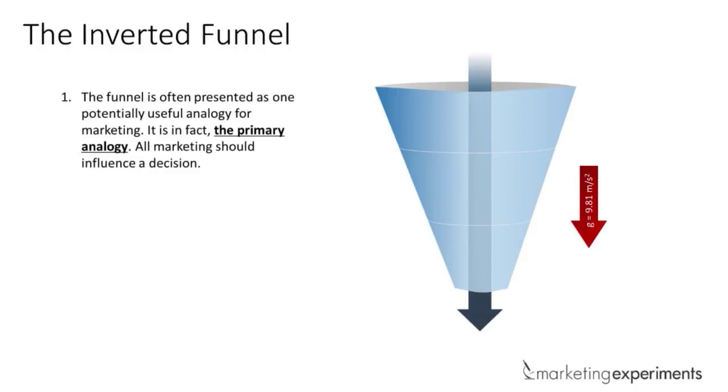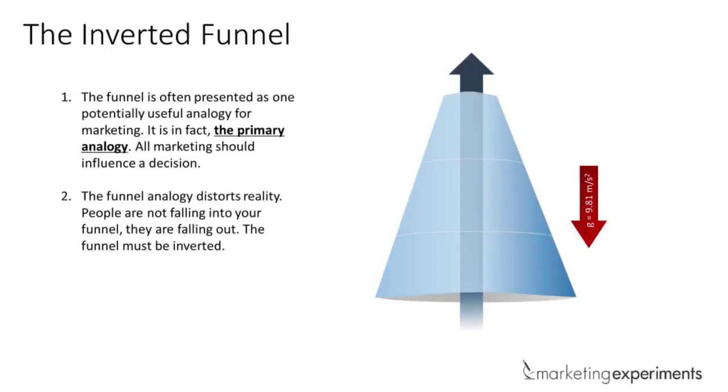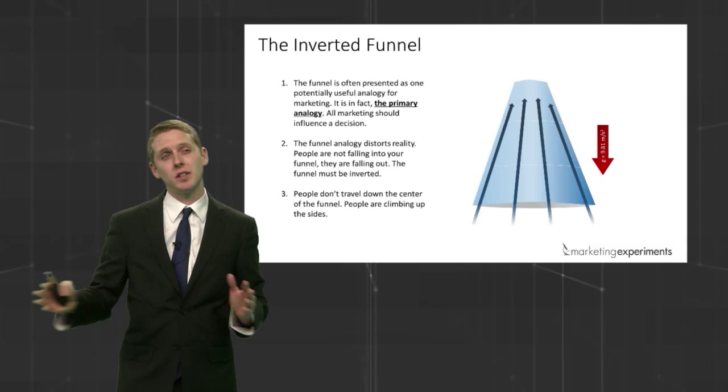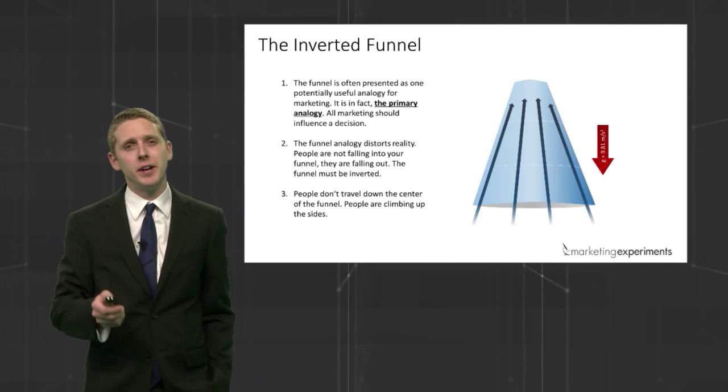The inverted funnel model is a bit distorted. People aren't falling into your funnel, they're falling out. People don't slip and slide down your funnel. Gravity is not your friend. People actually have to climb up your funnel. You have to see the nurturing process like this. And they don't just climb up one way, and we're going to talk about prospect level value propositions in a moment, but they climb up multiple sides, multiple paths. There are multiple cognitive paths that customers take up the funnel.